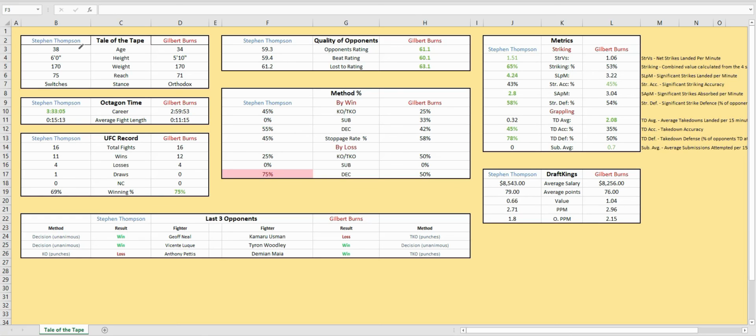But I think if he comes out being the Stephen Thompson of the last couple of fights, I don't think there's much of a path to victory for Gilbert Burns.